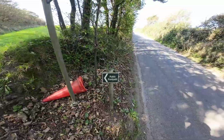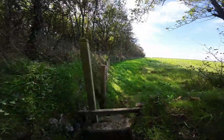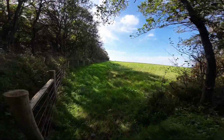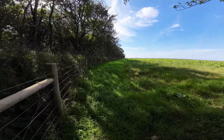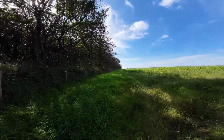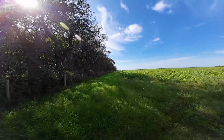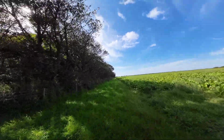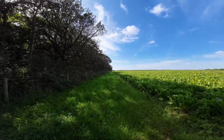Right, so as you can see, we're further up now. This is a public footpath, and we are within our right to be here. So we're heading towards the building that's been derelict probably since the end of World War II. Classic military construction, this one, and the ground is not very good for walking on here. Lots of ruts.